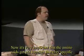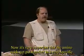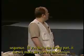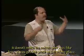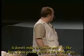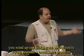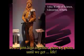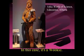Now, it's very important that the amino acids, like Lego, be put together in a very specific sequence. If you have the wrong part, it doesn't make the correct mechanism. It doesn't make the correct building block. So, like Lego, if you get one piece in the wrong place, you wind up not making the ultimate object you're trying to make. Exact same problem. So we then join the Legos together, piece by piece, until finally we get life. Okay? In this case, it's a Wookiee, but anyway.